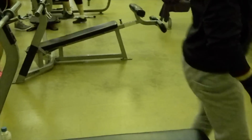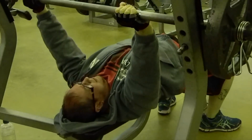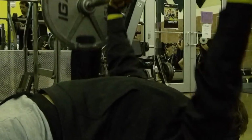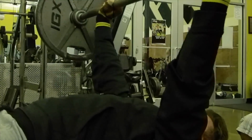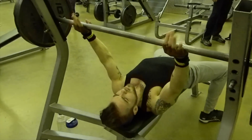So I've actually changed routine since this routine. Actually just changed it yesterday. But what we were going for here were 6 to 8 reps, about 5 working sets with 2 warm-up sets, and 1 chest group a week. We normally do 2, and we've been doing it for so long that we decided we should just do 1 for, I think, about 4 to 6 weeks. Rob can correct me on that.